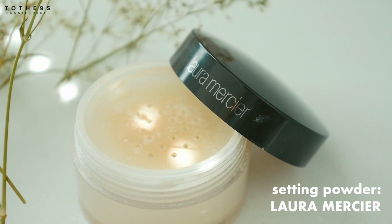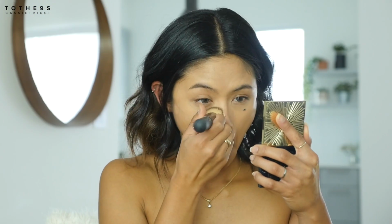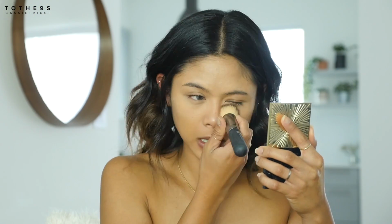The next step is to set my face because I do have oily skin. So I use the Laura Mercier translucent powder, and I use this flat brush to dab it under my eyes, especially because I know it creases.